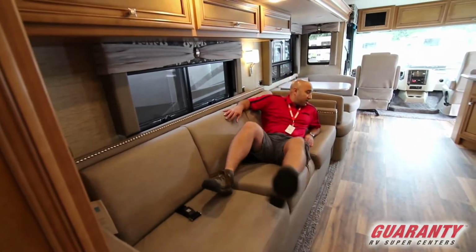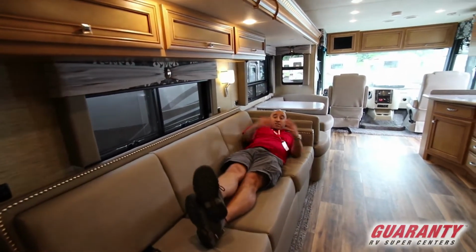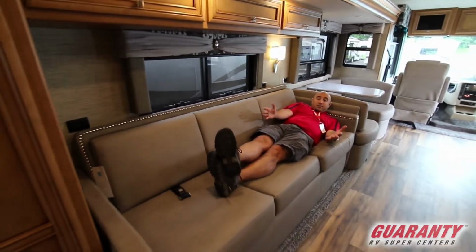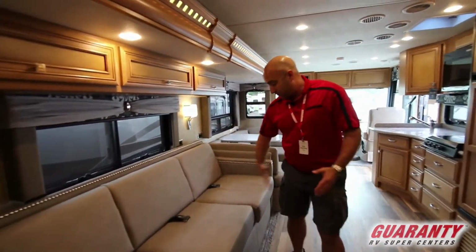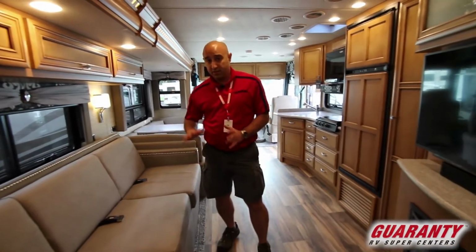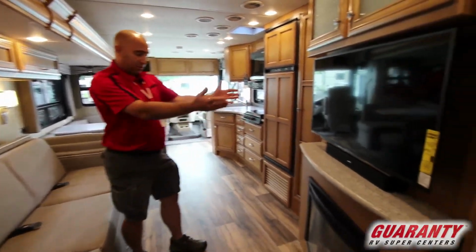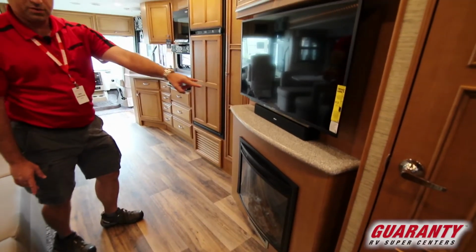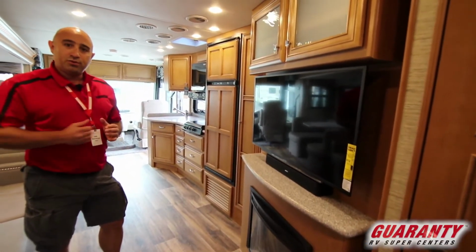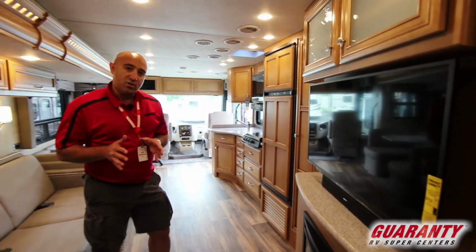Again, I'm about 5'9", and as you can see, this is the 92-inch sofa. So you can easily get 4 or 5 people on this. This will fold out into a queen-size hide-a-bed. You can sleep 2 people. But also check this out as well. You've got that fireplace built in there. You've got your Sony TV with your Bose soundbar. That is truly going to give you that home away from home feel when you're out on the road.